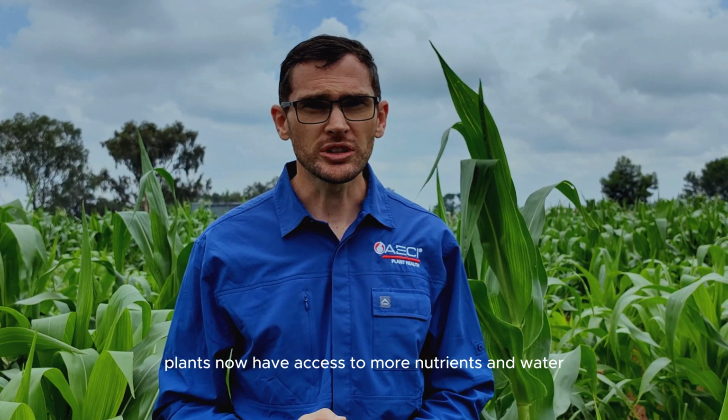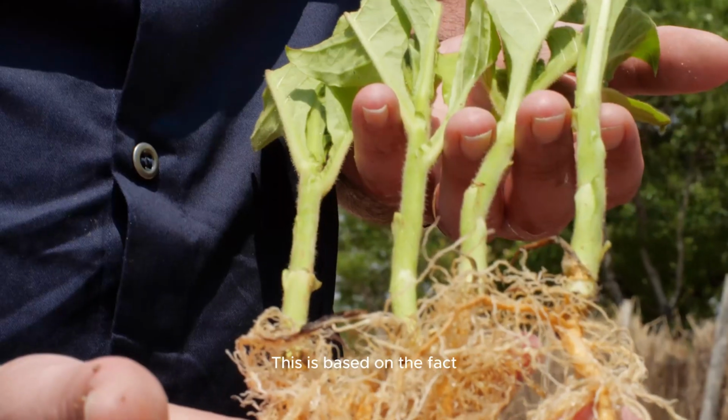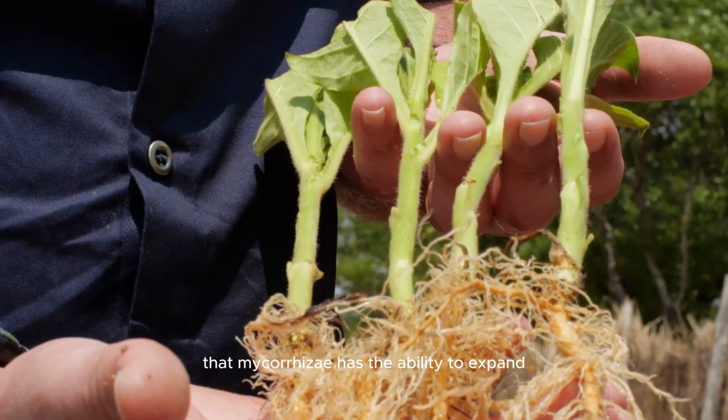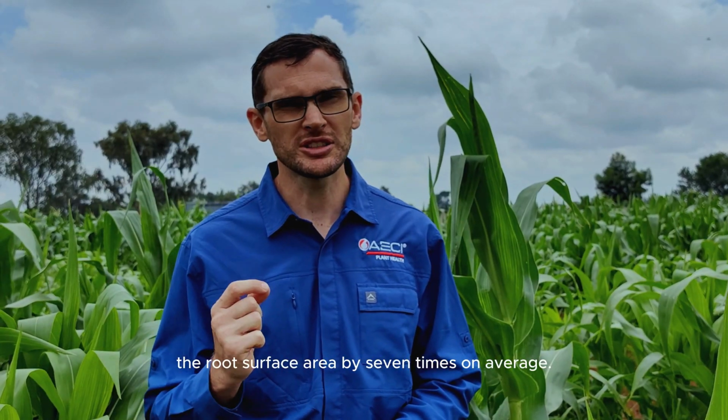Once mycorrhizae starts populating the root zone, plants now have access to more nutrients and water that was previously out of reach of the root zone. This is based on the fact that mycorrhizae has the ability to expand the root surface area by 7 times on average. Because the plant now has the ability to absorb more nutrients and water, the plant is now supported to produce a larger factory.